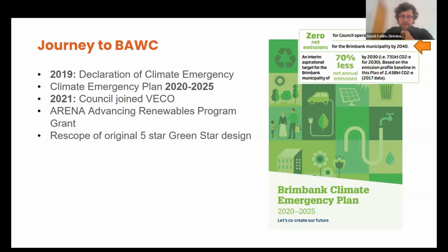And then at a similar time came along the ARENA Advancing Renewables grant, and this is when Ross's ears pricked up, because when we were originally going to replace the St Albans Leisure Centre, it was going to be a 5 Green Star aquatic centre, but with a traditional gas boiler system.